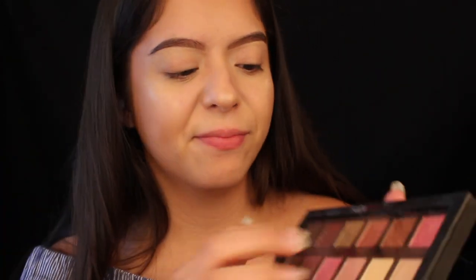Huda Beauty palette. Honestly, this thing was not worth $65. I've used it like 2-3 times. That's about it. Don't like it. And the glitters are really weird to apply, so I do not recommend.